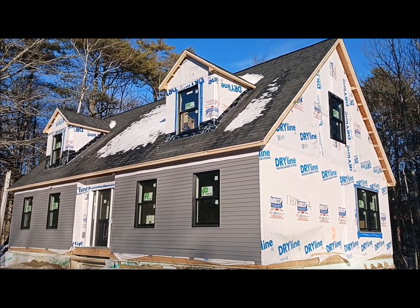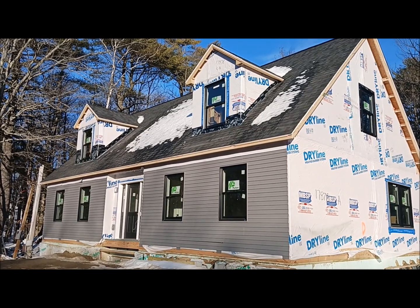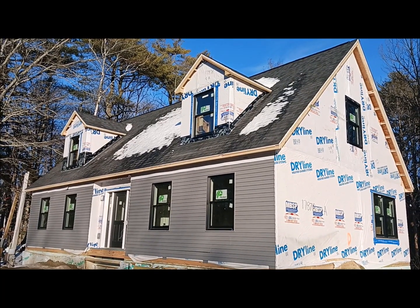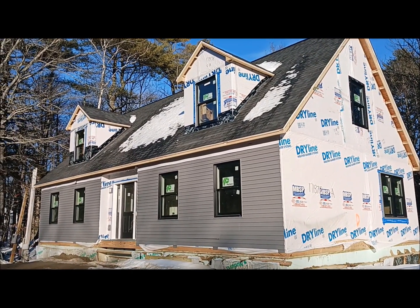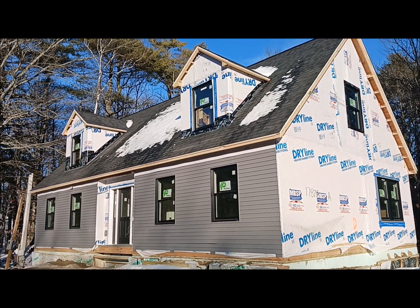But I wanted to show you this beautiful manufactured home. Look at that. Two stories. Huge. Well, not huge, but pretty big.